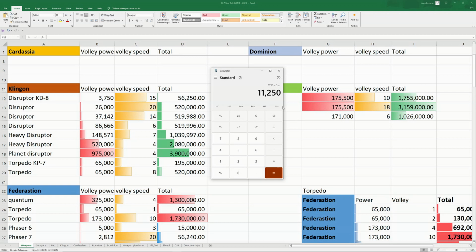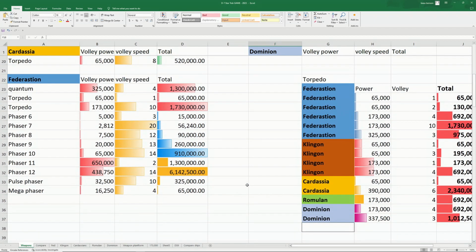Because the most powerful ship that we see is going to be an Excelsior class. So let's look at our Federation weaponry and let's see what we get. So we have Type 7, which is 2,812. And then we have Type 8 phasers. So that ship would have had Type 8 phasers.